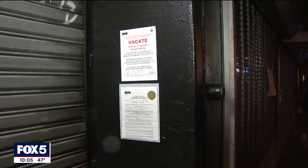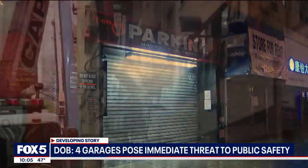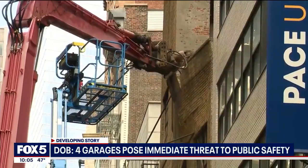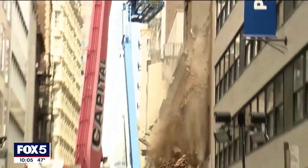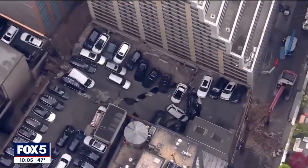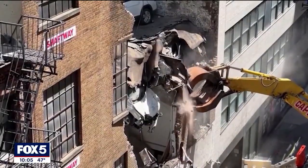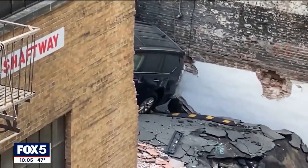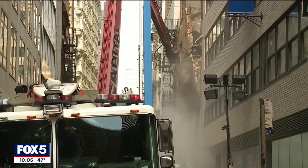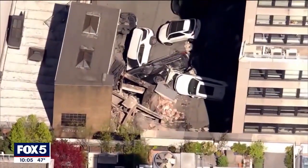A vacate order hangs on the side of this parking garage on Elizabeth Street in Chinatown. The Department of Buildings issued the order after the fatal parking garage collapse on Ann Street. According to the DOB, in the 10 days since the fatal parking collapse, it has conducted 2 enforcement inspections. It inspected 78 garages across the city that had structural concerns and found 4 properties with issues, citing deterioration to the point where they are now posing an immediate threat to public safety.